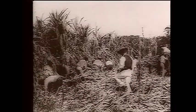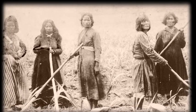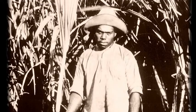Growing and harvesting cane was back-breaking work back then. That's why, for 40 years before Federation, landowners brought South Sea Islanders to do the hard labour on sugarcane plantations up and down the Queensland coast.